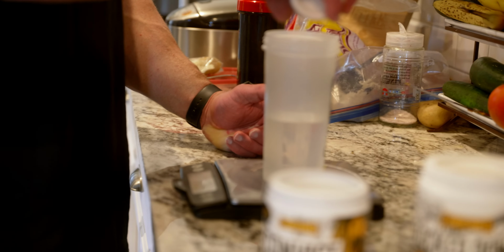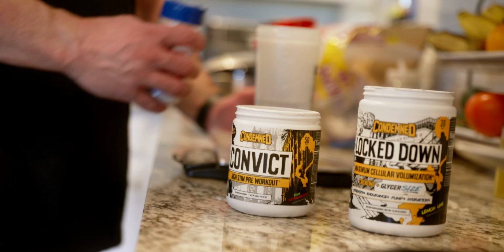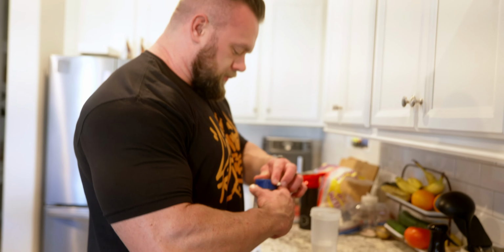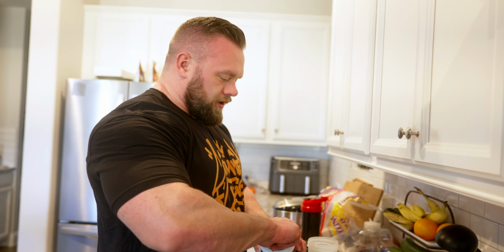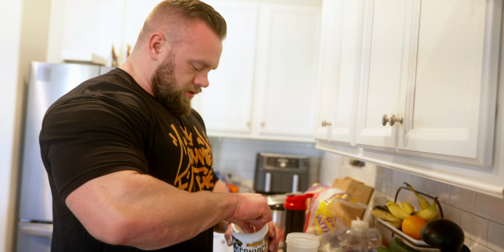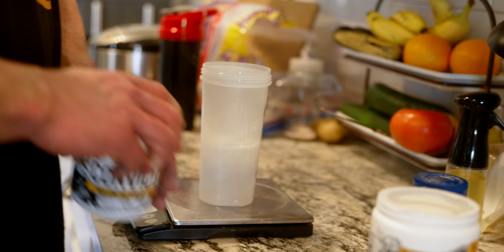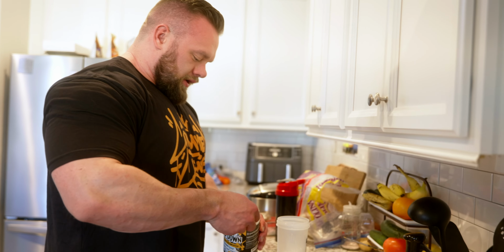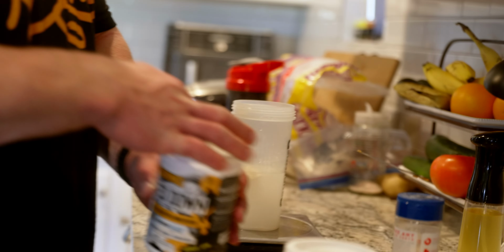I've done this for years where I'll heavily salt my pre-workout meal, and then put salt in my pre-workout shake. Most people do that now, but it's definitely very beneficial, and I even put a little bit in my intra-workout a lot of times as well. So we're just gonna do one scoop here. I don't like a ton of stims, so I just keep it to one scoop. And then we're gonna do a scoop of Lockdown, get the creatine and your glycerol and the taurine. We're good to go.